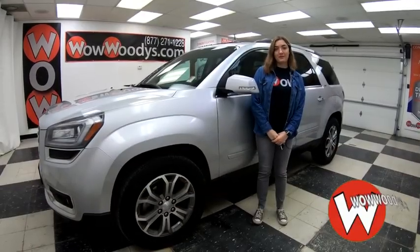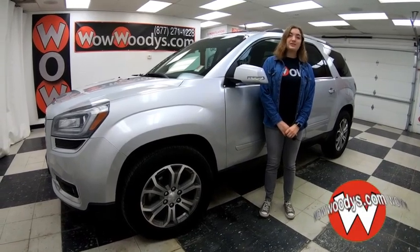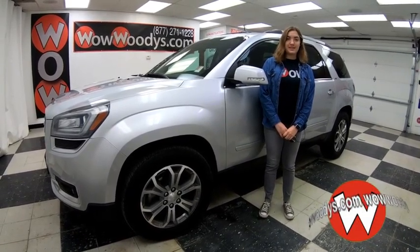Hey everyone, if you're looking for a third row vehicle that has rear entertainment, a tow package, and more, then check out this 2016 GMC Acadia.